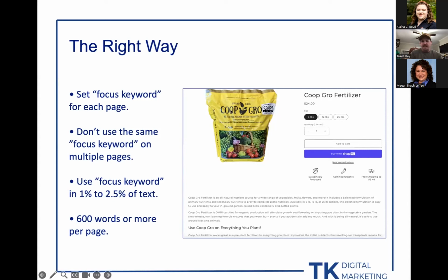So here I've got a screenshot from a product on our Lazy Dog Farm website. This is a product we sell, chicken manure based fertilizer called Coop Grow, and then you can see a piece of the product description down below. So the first thing we want to do for any page on any website is set what we call a focus keyword. Now, I'll show you some apps towards the end where you can actually tell the app what the focus keyword for each page is.